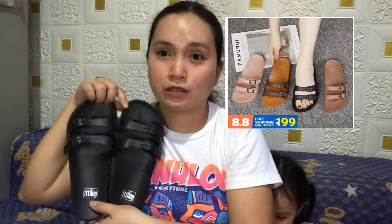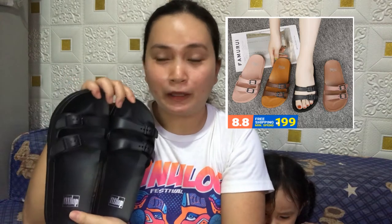I'm size 8 pala to. They have different sizes as well and another color also. I will just show on the screen the colors available here on Shopee. So that's the first one. Next is a sandal. Actually, one is a slipper and two are sandals.